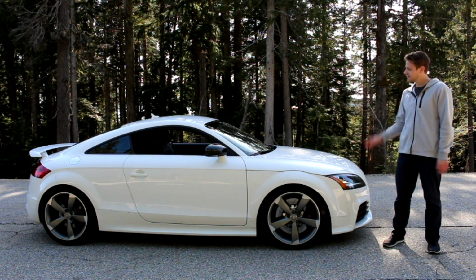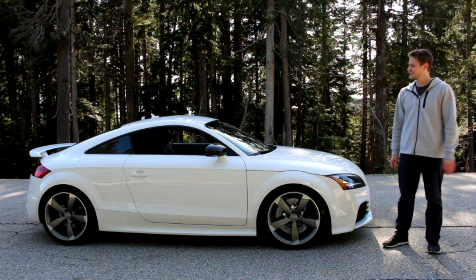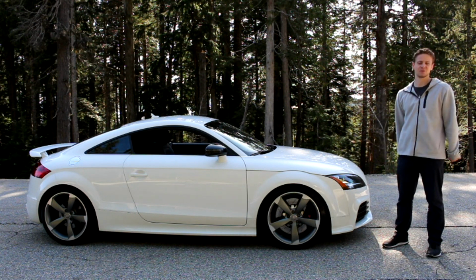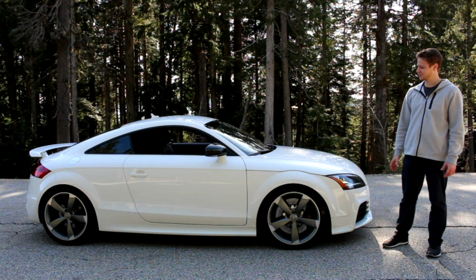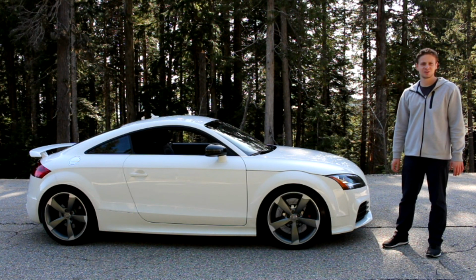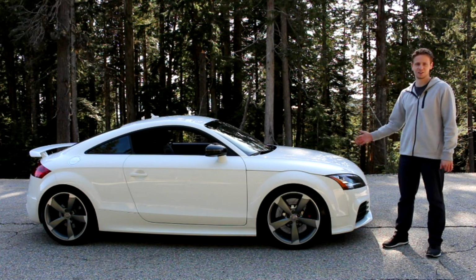Now, the Audi TTRS is a really cool little beast, and one thing that a lot of people say about it is that it's basically a baby supercar. And that makes a lot of sense, as it looks like they've taken the Audi R8 and actually shrunk it in size. And it doesn't just stop there, you get this amazing exotic engine.